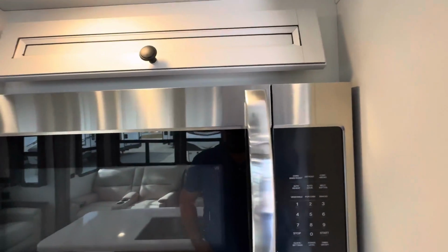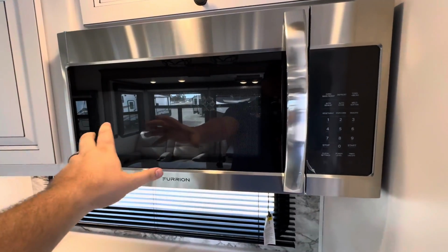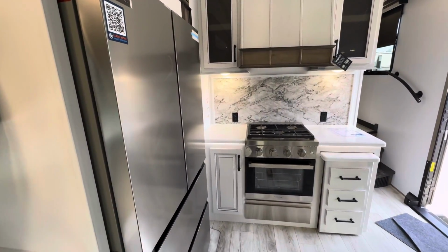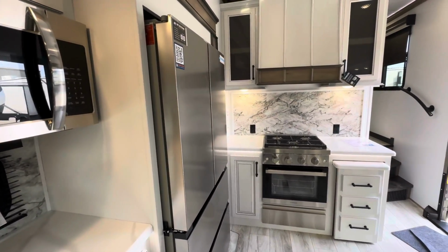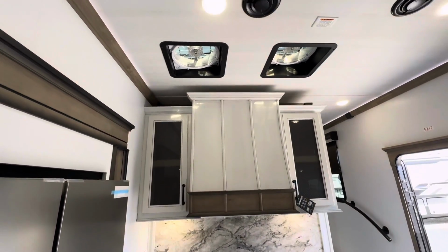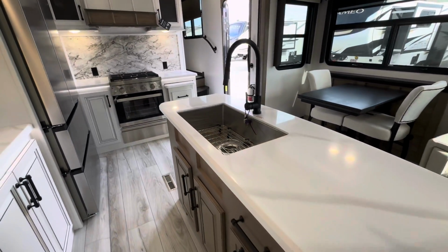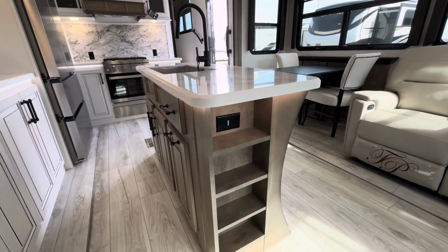Another thing that I've been really enjoying about the Montana is not only do they have the Furrion microwave, which is a convection, but they also have the oven. So it's a little bit unique in the fact that it's got both. I'm not sure why exactly they did that, but I'm all here for it. And like I pointed out before, above the oven, you do get those 2 fantastic fans. But before we get over here, I want to show you the island, because I almost blew right past it until I misspoke. That's the old conscious telling me to get back to it.